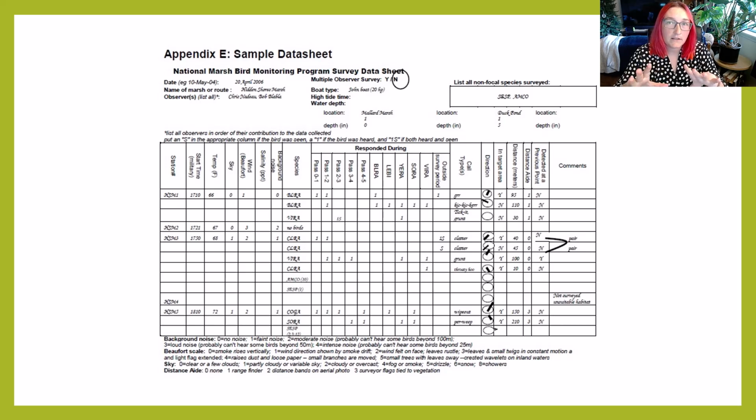So you might have seen some other bird point count data sheets that use the concentric rings of circles, and you're estimating or drawing where each individual bird is on there. This kind of works in a similar way. It's just organized not quite so visually with the circles. Instead, each individual bird gets its own line in the data sheet, and then you're recording each minute of the survey that individual bird is vocalizing. What kind of vocalization is it making? How far away is it?